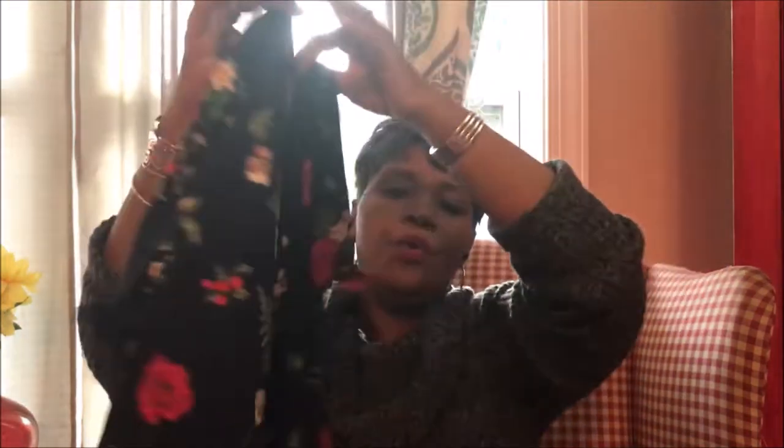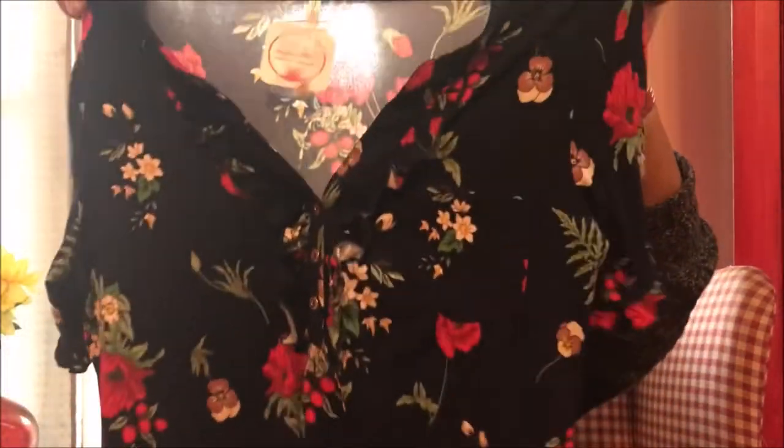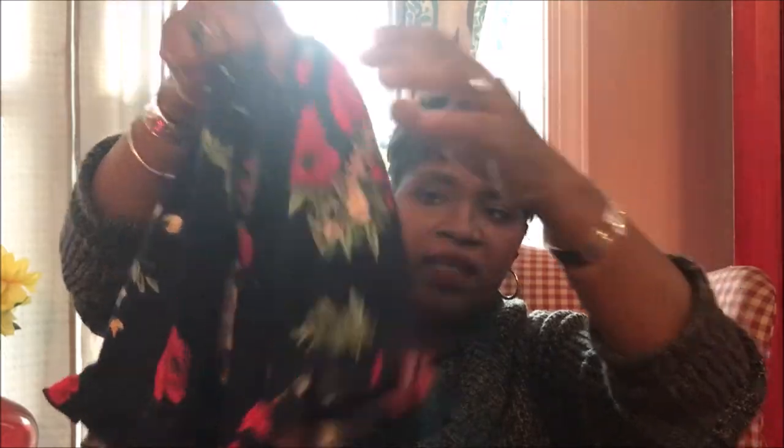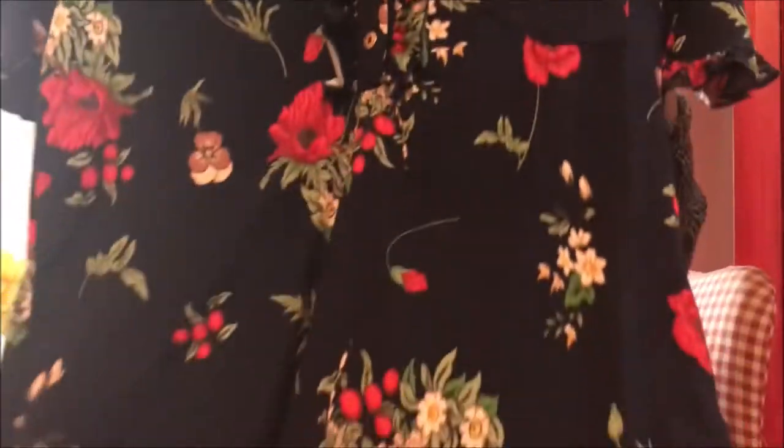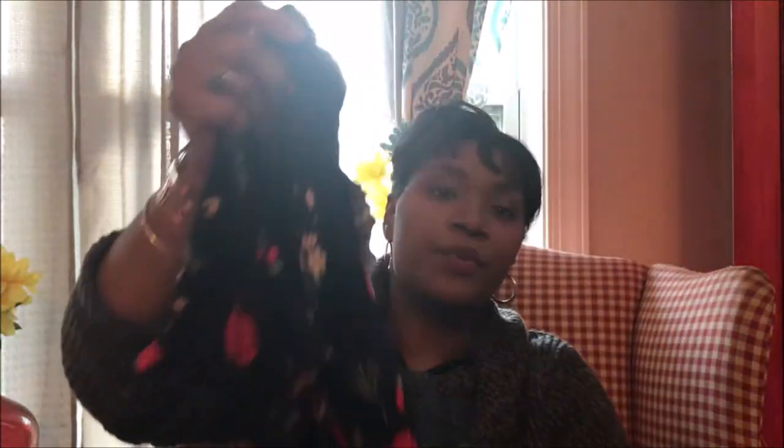Okay, let's see. Oh, this is a pretty top. I do like this. I like that ruffle sleeve. And then I like that detailing in the front with the ruffle and the buttons. And there's a pocket. And then it comes down like that. Pretty color. The color is very vibrant in this one.